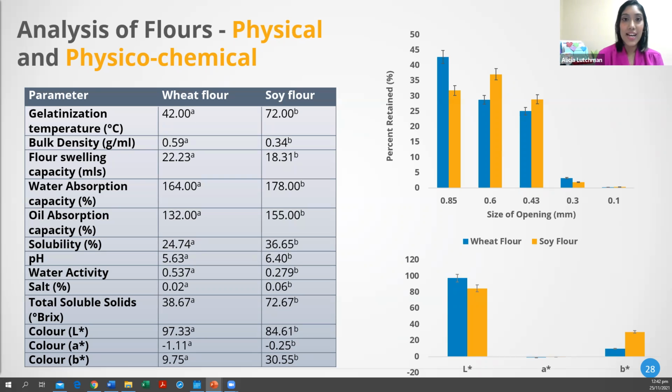In terms of the actual granulation size, I have this picture here. It tells us that the soy flour was a little larger than the wheat flour. So the wheat flour, most of it would have passed through the 0.85 mm sieve, compared to the soy flour, where most of the soy flour would have passed through the 0.6 mm sieve.